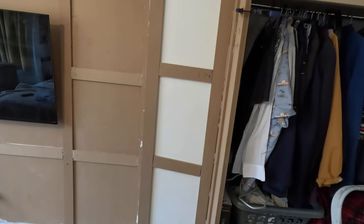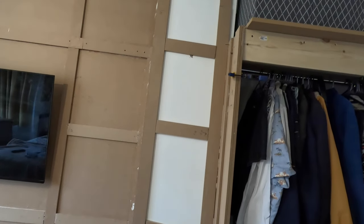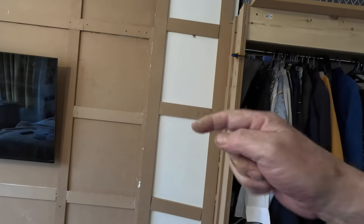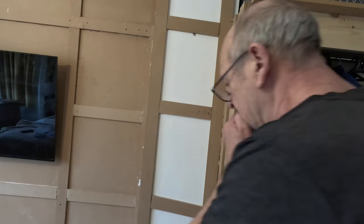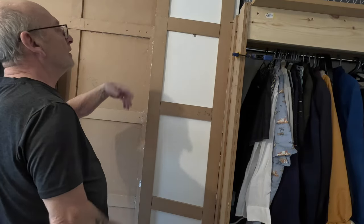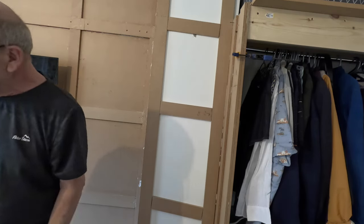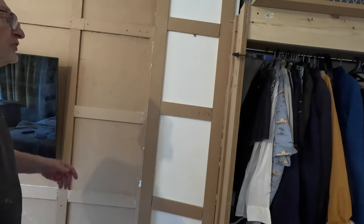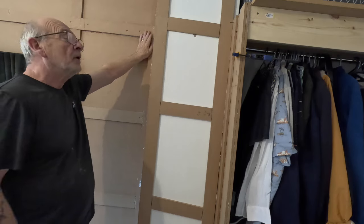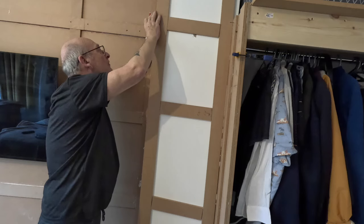So as you can see, I've built this side up, the side of the wardrobe, and I'm just about to fix these in place. I've cut them okay. There's a bit of missing plaster. What I have to do there is keep everything in line with this side. I don't know if you can see me doing that.